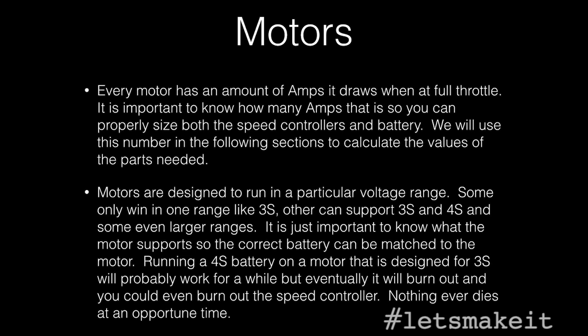Typically, the lower the kV, the more amps it will draw, because it's a lot bigger motor. It's got a lot bigger coils in it, and it spins a lot slower, but has a lot more torque. And the smaller 2300 or 2100 kV motors are much smaller and draw a lot less amperage. So we do have to figure out what the amps is, and I have found it sometimes difficult to find out what the draw is on a motor when you get it.